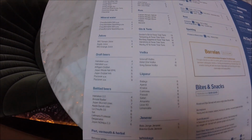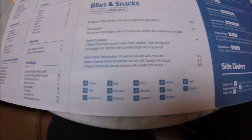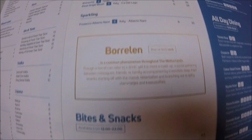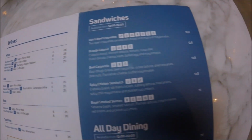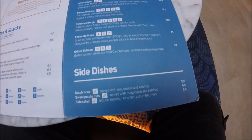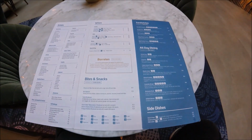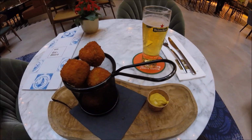Now obviously the prices are a little on the steep side, but another thing you've got to remember is this is literally a hotel on the grounds of Amsterdam Schiphol Airport. You're never going to get cheap unless you go to somewhere like Ibis Budget or something on those lines, or a hostel. But like I said, in terms of comparing it to some of the stuff at Amsterdam Schiphol Airport itself in the Schiphol Plaza, this is pretty competitive.